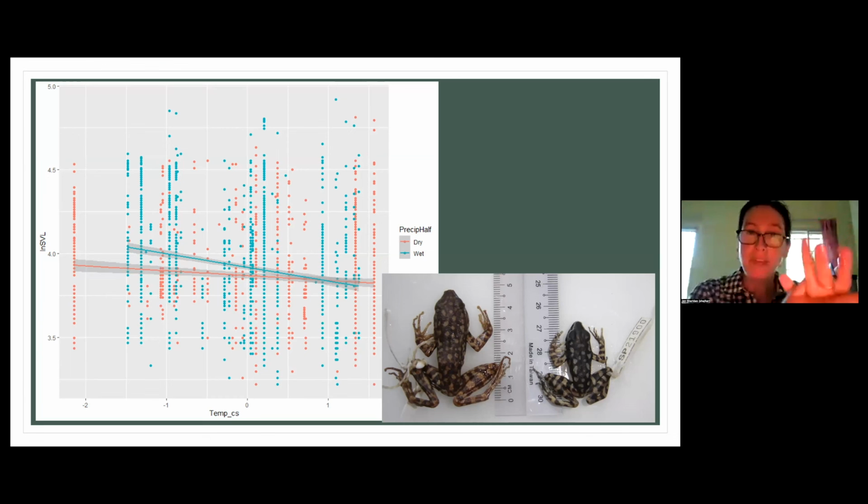And what we found was really interesting, that in general, they're getting smaller, but that changes in precipitation exacerbate that change in size. So there's what we call an interaction between temperature and precipitation, that when places are getting wetter, the species get much, much smaller than when a place is getting drier. So in dry environments, they're not declining as much. In wet environments, they're getting much, much smaller. And again, this study was enabled by extensive museum collections.